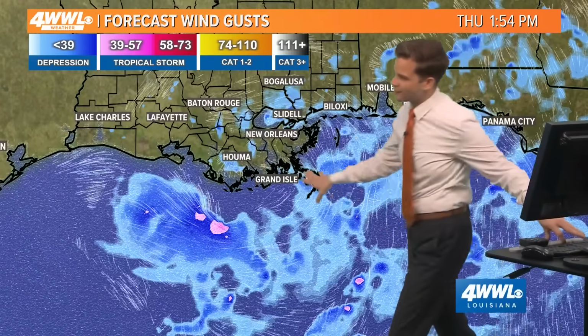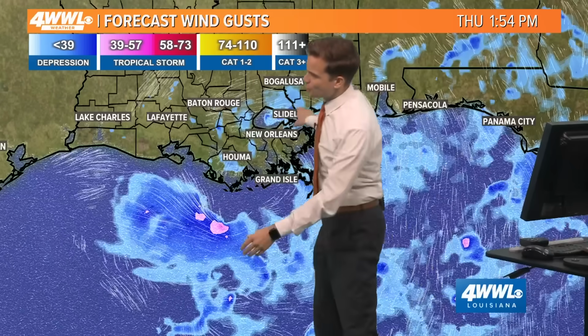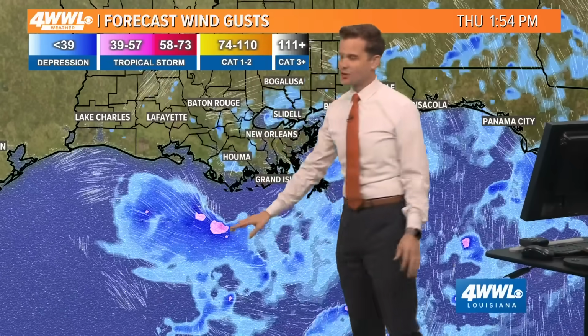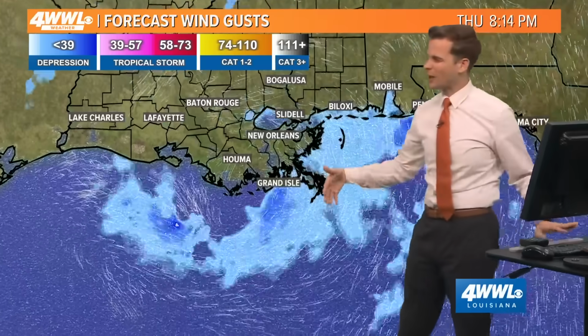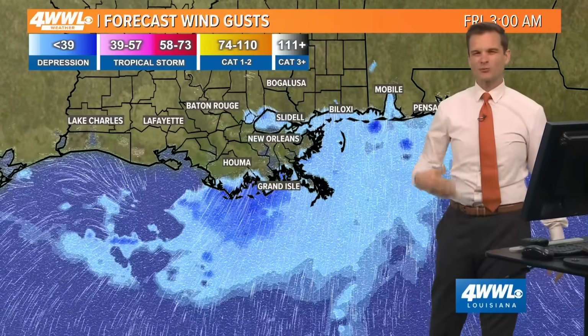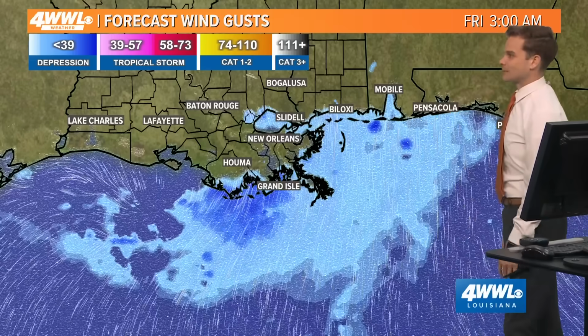You can see there by Thursday afternoon, if we start to see that low pressure form near the coast, you do start to see some of these blues. Those are winds in the 20 to 30 mile per hour range. The pinks show winds gusting 40, 45 miles an hour, and those are not widespread. So we may see some stronger wind gusts at times, but it's nothing substantial.